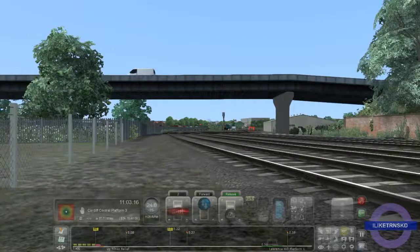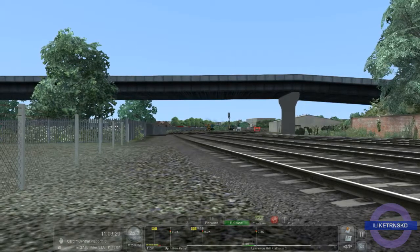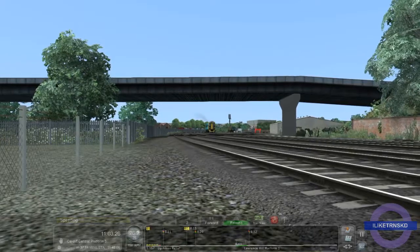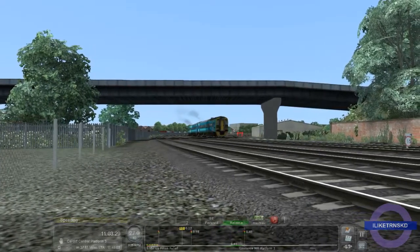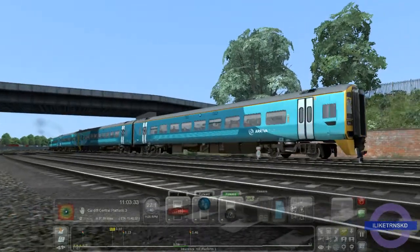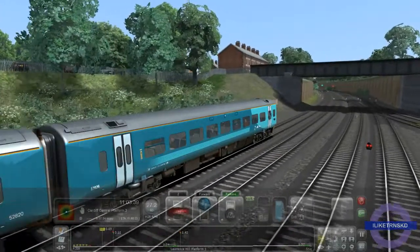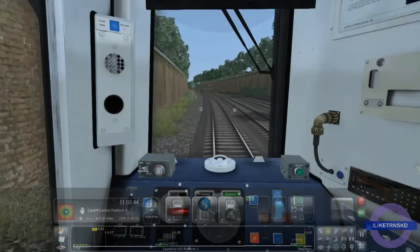Let's have ourselves a tracking view. Ah, speeding. Yeah, because I'm going into a 40 limit, that's why I'm speeding. Lawrence Hill Platform 1, that's the first stop then. Oh, it's that. I'm an idiot. Let's stay inside the cab. POV is 120%. Okay. That is a 60 limit right there.